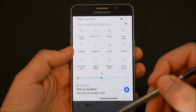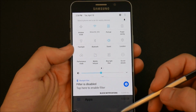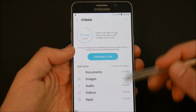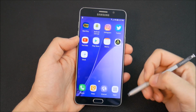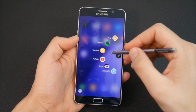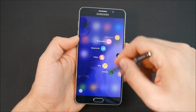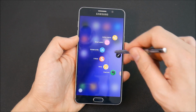Also, you do have bundle notifications, so if you do get notifications, they do bundle here in Android 7.0 Nougat, and there's some clearing options that were actually much better than what you found in Android Marshmallow. That's another nice thing about the Android 7.0 Nougat update for the Note 5. You do have the ability to add up to 10 shortcuts here, and they do scroll through really nicely. So I do like this here on the Note 5 for Android 7.0 Nougat.